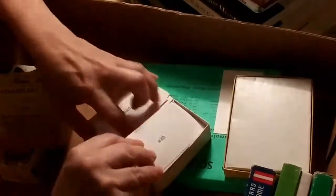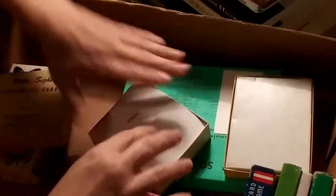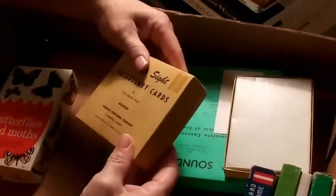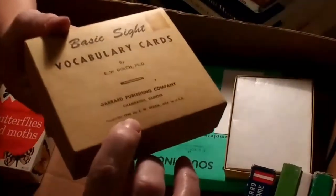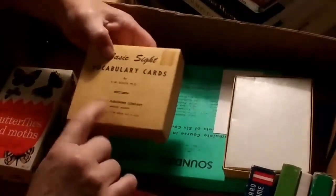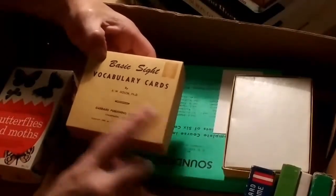The other little tip I would say to you is, I'm just going to try to show you these little adorable cards. These cards are so fun to use in various different journals. You can put words together. So yeah, these are 1948. These little cards. I don't know if you can see that. Every time I think I have my camera zoomed in well enough, it's not. Basic Sight vocabulary cards. These are fantastic.